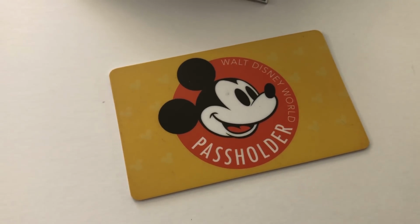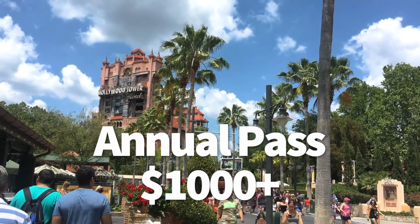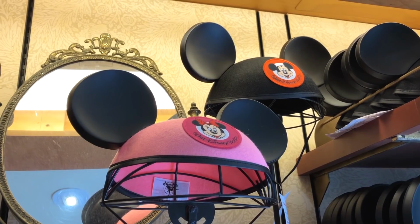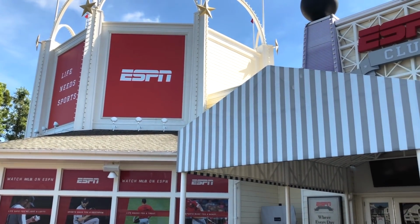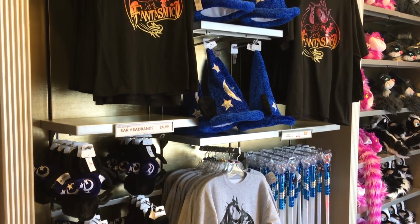So remember that annual passes cost a lot, sometimes over $1,000. So you'll want to check that out, crunch the numbers, make sure you're going to save enough on your food, your merchandise, and your hotel. Also include that particular person doesn't have to buy a regular park ticket for either 1 or 2 trips, however many you're going to make in that year, and see if that still works out as saving cash.